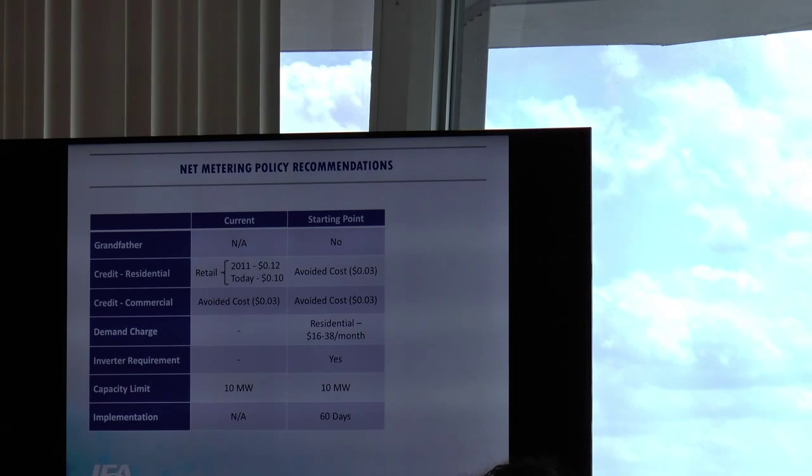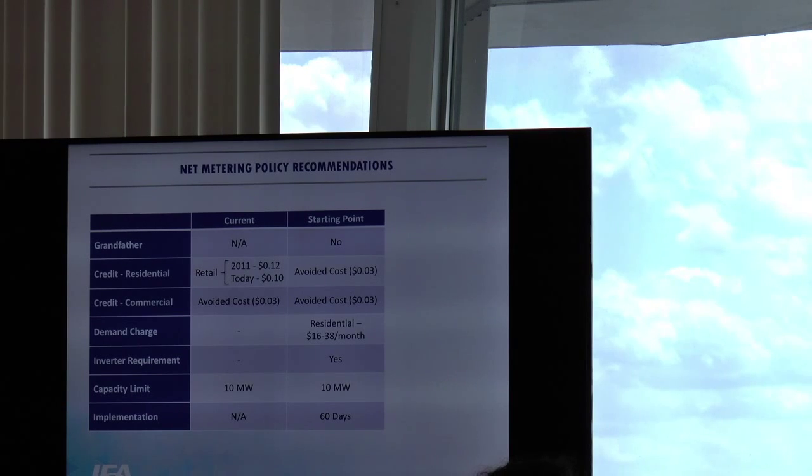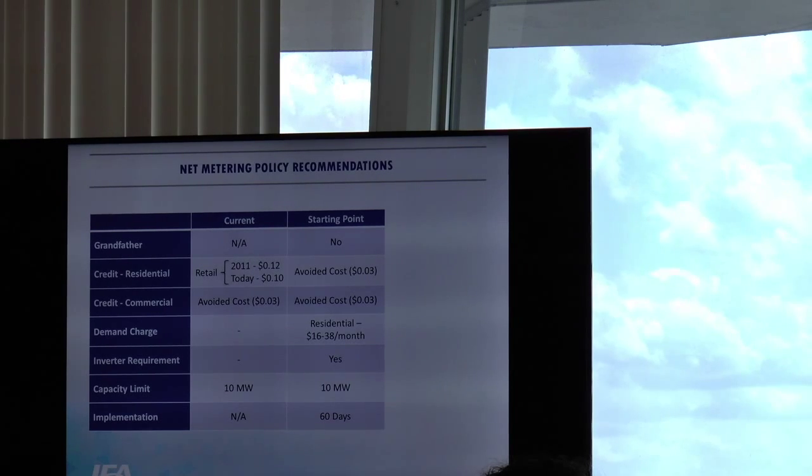We also proposed a demand charge, a fixed component of the bill to recognize the grid costs that distributed energy solar customers are incurring, of anywhere between $16 and $38 a month. We had considered requiring inverters, which essentially gives the utility control over how much electricity is being put back on the grid so that we can control for power quality and reliability issues on the utility side. We did not propose expanding the capacity limit, and we looked at a relatively fast implementation at 60 days.